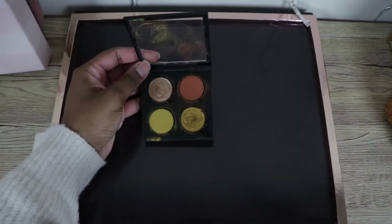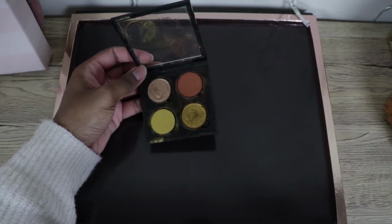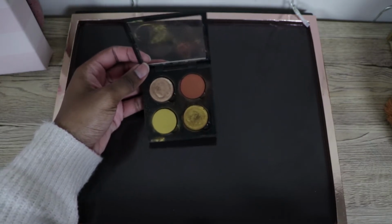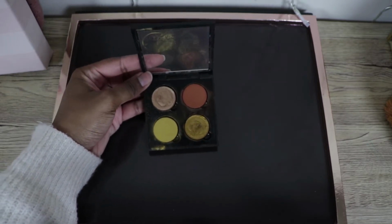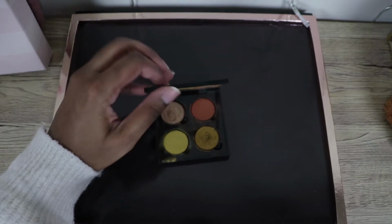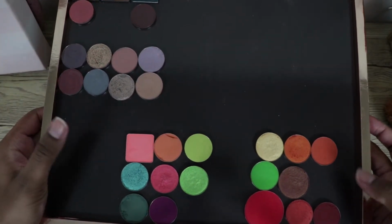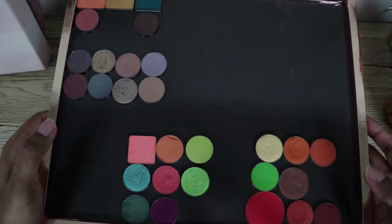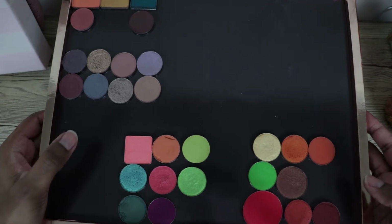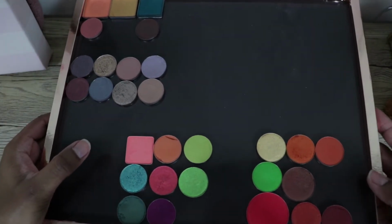I also have this fun little quad, which was from my Urban Decay Naked Honey palette in 10 shades or less video, and this was a lot of fun to play with. I really, really love all of these shades individually, but I'm gonna put them back in the palette. So this palette is actually what I like to use as a creative free space for coming up with custom palettes that I don't want to put in a palette yet, or have already put in a palette and I've taken them apart.